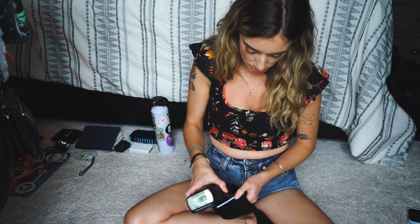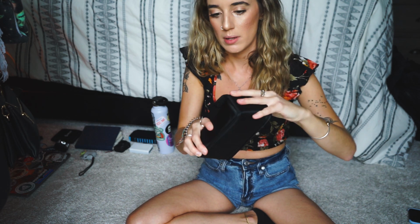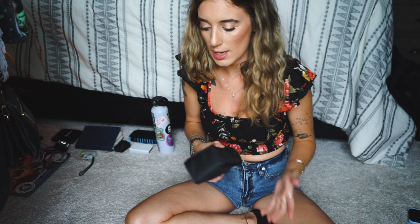So this just slides into here, and I also keep this in the top compartment. It gets a little packed, but I don't always carry this with me, for example, or the Bose headphones. It just depends on what I'm doing. If I'm traveling, I for sure have the headphones.